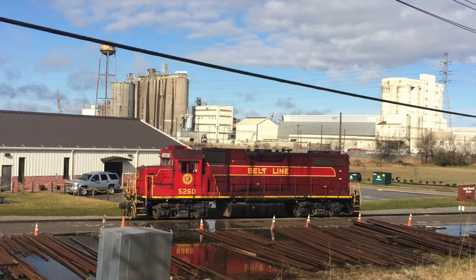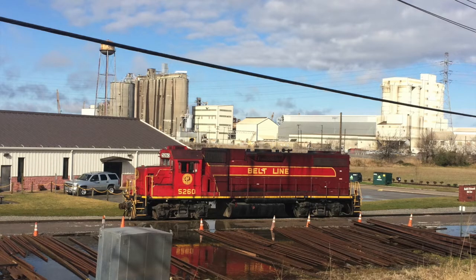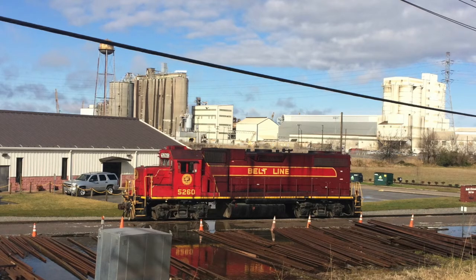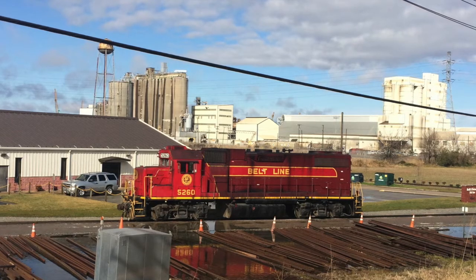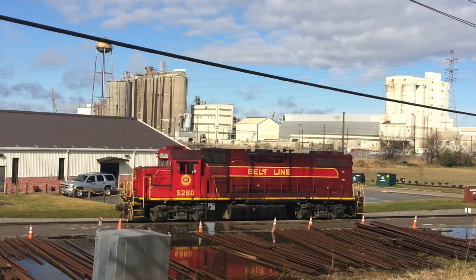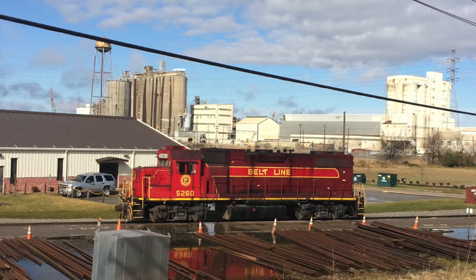After watching CSX F76716, we shift to Monday, February the 18th, where we see my favorite local heritage unit, MPBL's GP38-2 5260 with City in the siding track. This engine is a Penn Central, Conrail, and Norfolk Southern heritage.